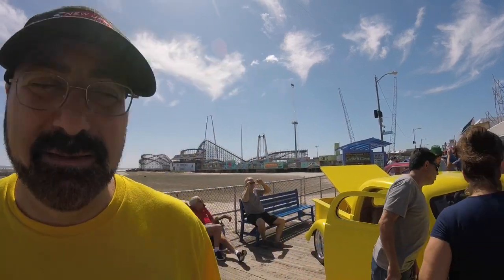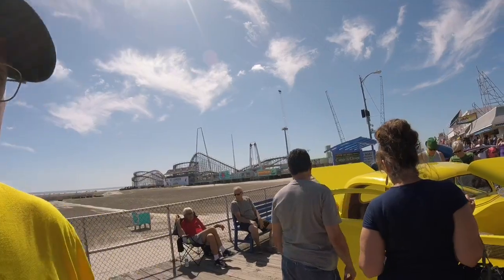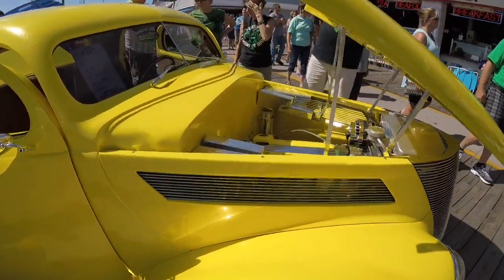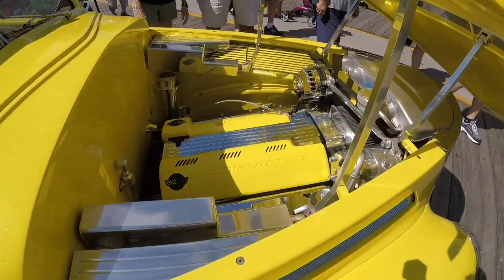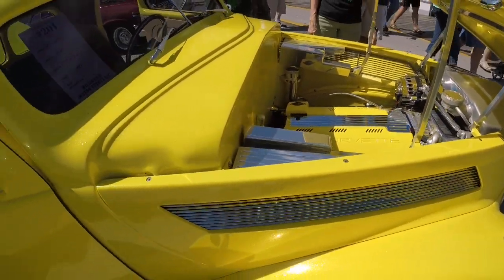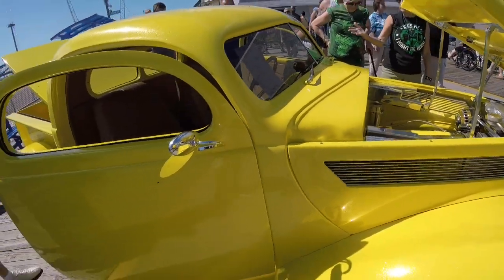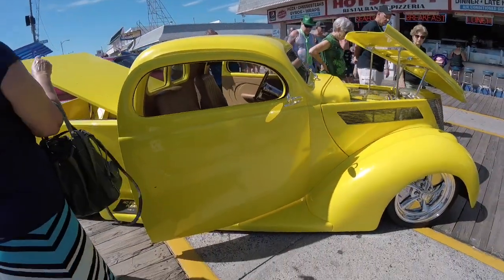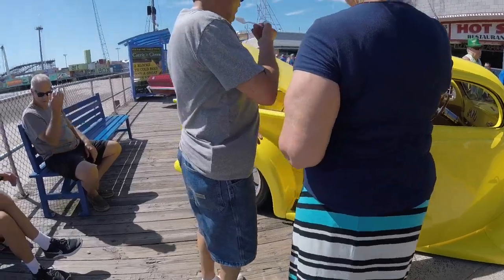No, I'm not. Baddest pickup truck on the boardwalk, from the engine to the paint to the whole overall layout of it.